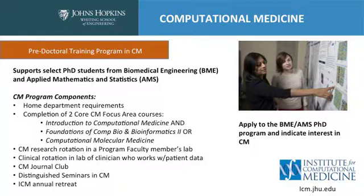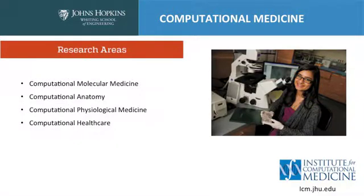And we have an annual Institute for Computational Medicine retreat, which is always at a great location, and it's a 2-day retreat, and that's where we do our strategy planning and our coordination for the year, and everybody in the Institute is invited to that, all the students, all the faculty, everybody. It's a great event.